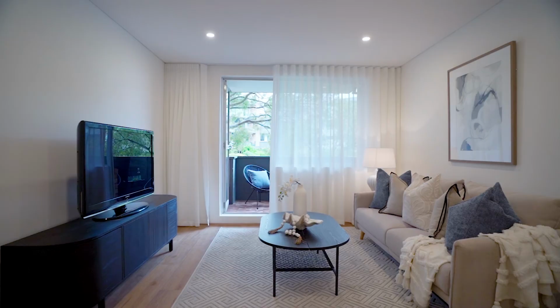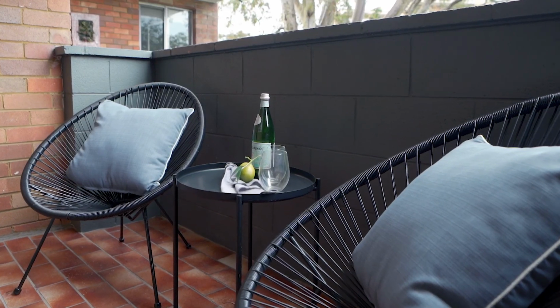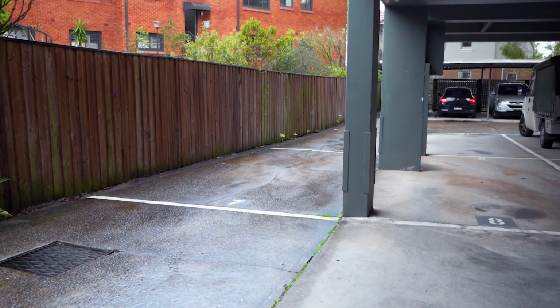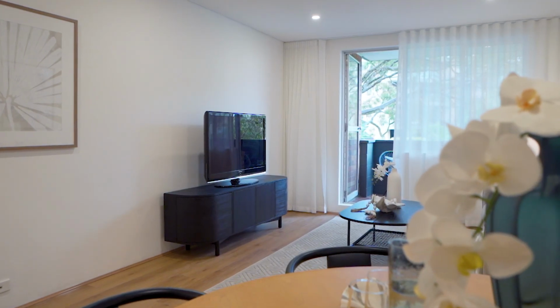Something that I love about this property that I know will stand out to so many owner-occupiers and investors, apart from the flexibility of the floor plan, has to be that outdoor entertaining space. It's undercover, north-facing, and is perfect for all year-round entertaining. Other features include undercover parking, a storage facility, and brand new LED lighting throughout.